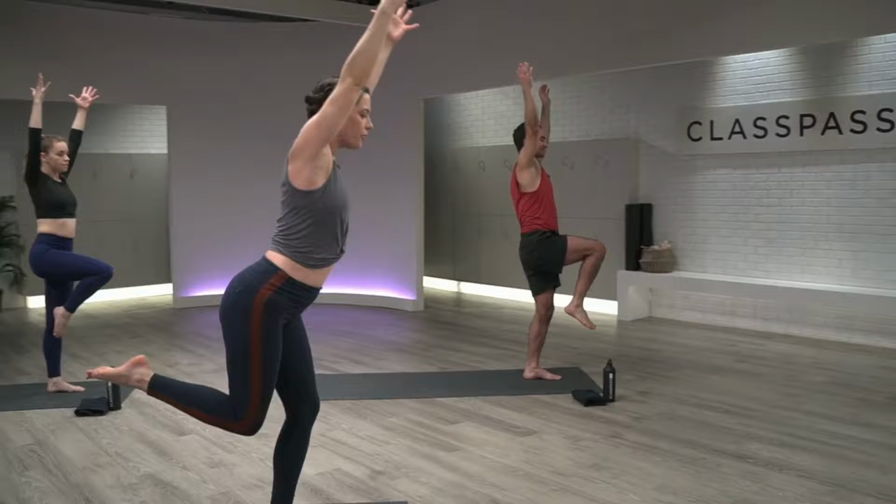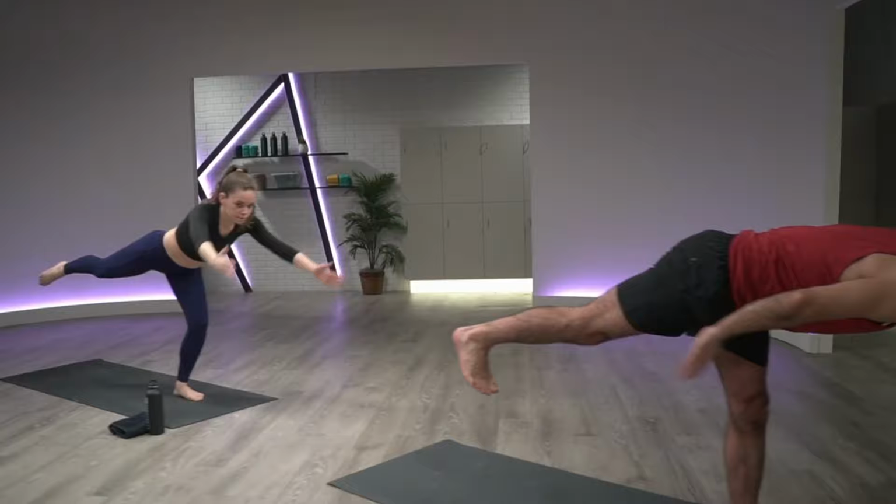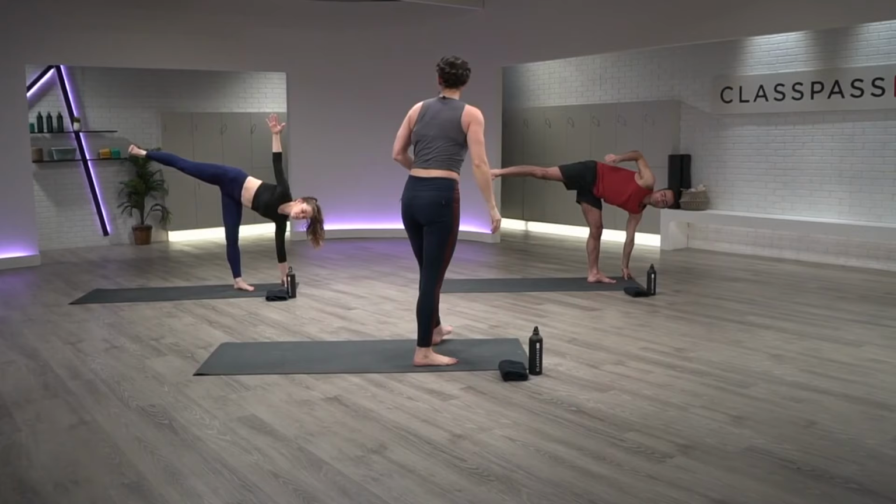We're going all the way into warrior three. Kick your leg back, reach your fingertips forward. You might bend your standing leg. Left hand is gonna go down. Open up your hips, take your right hand high. You're in half moon pose. Good. If you can't reach the floor, then just bend your knee a little bit.